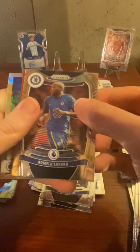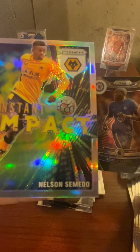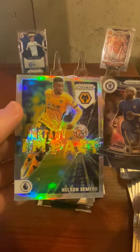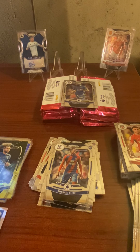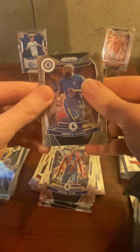Romelu Lukaku base. Looks like we got a little color back there, but we got this. We got instant impact. Nelson Semedo, former Barcelona. Is he on loan or is that a full transfer? Another kind of FIFA legend. Remember having him in my team. The last time I played FIFA was, I think, FIFA 20. I haven't played since because EA is complete trash, and all it is is a money grab. Let's see what we got.